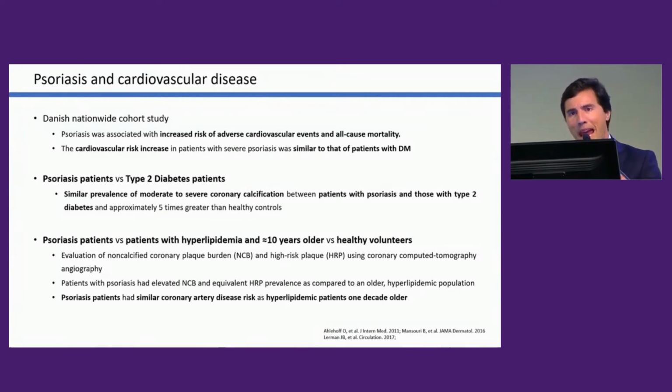To better understand the magnitude of this association, I bring the data from 3 studies. The first one from the Danish nationwide cohort study showed that the cardiovascular risk increase in patients with severe psoriasis was similar to that seen in patients with diabetes, that we all know is a well-known cardiovascular risk factor. In another study, psoriasis patients were compared with type 2 diabetes, and again, a similar prevalence of moderate to severe coronary calcification between the patients with psoriasis and the patients with type 2 diabetes, and 5 times greater than healthy controls.